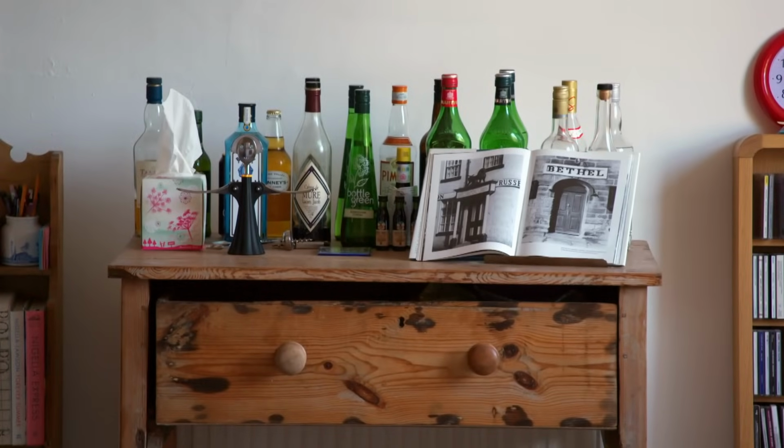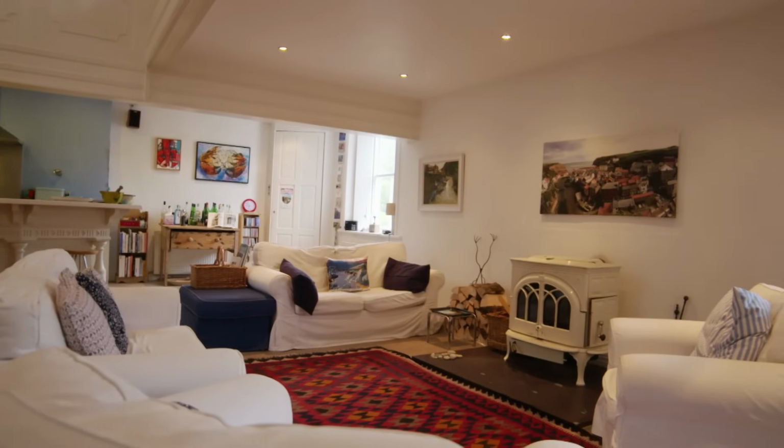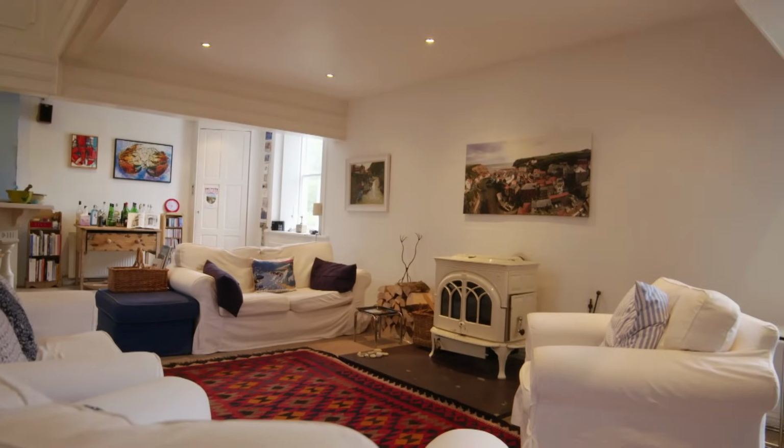Following the chapel's conversion in 2006, the only laying to rest now is in the cosy sitting room. Should we go look around? Yes, of course.